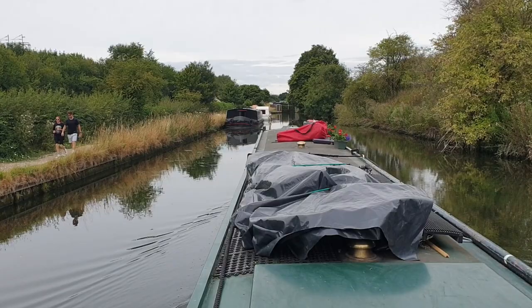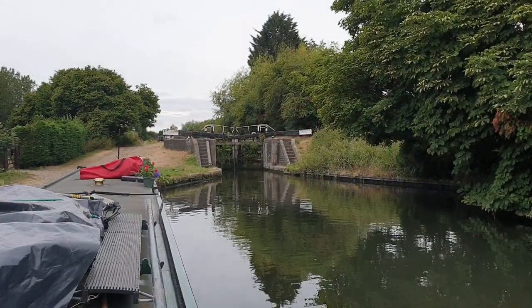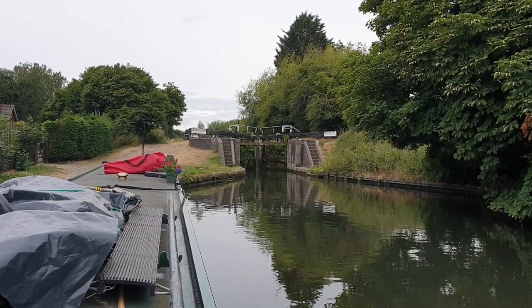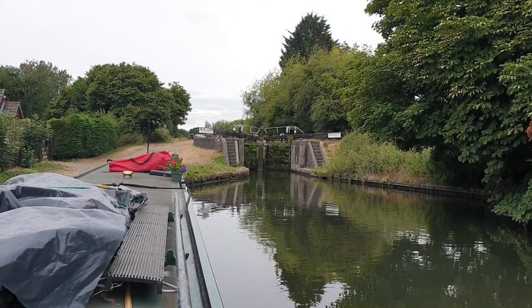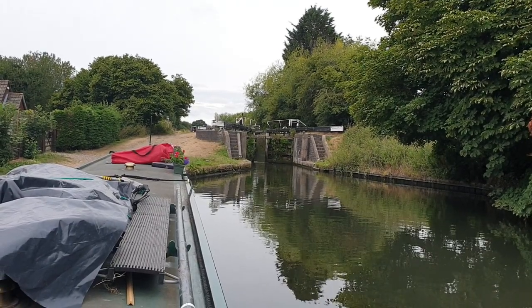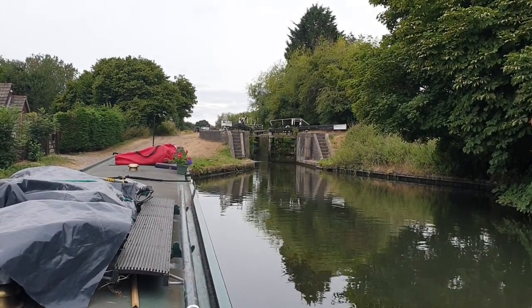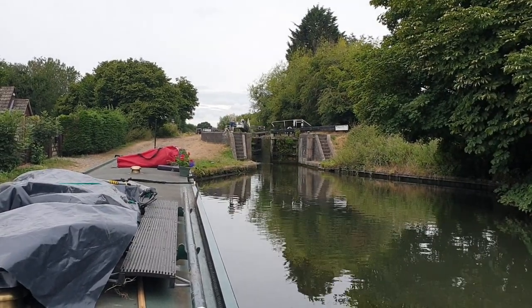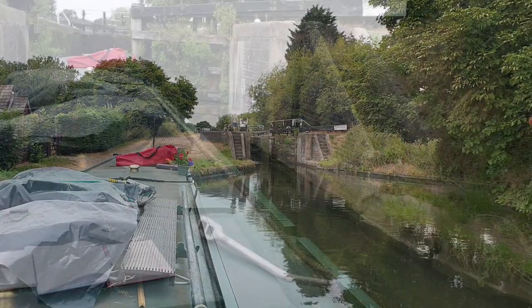Okay, let's get ready for this lock. Look at the amount of growth on those lock gates. Keep a biologist happy for months investigating what's on there. Lock was pretty much empty when we got there. I think Lynda had to empty a couple of inches out by the look of it. So noisy, train. Okay, let's get in through there.